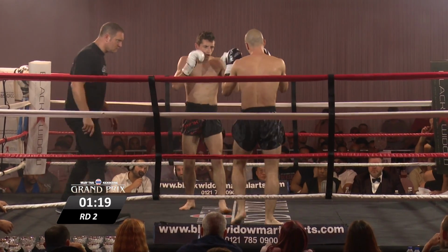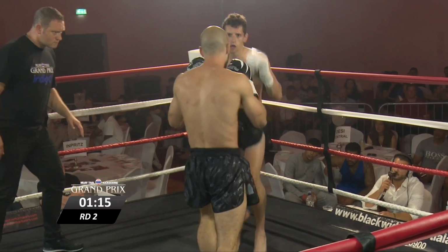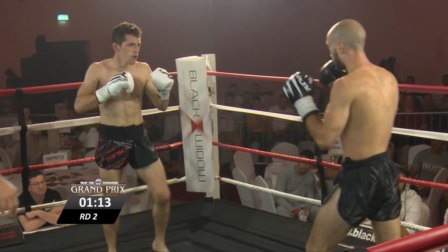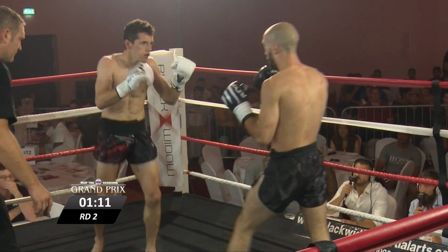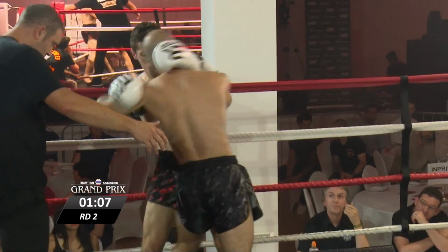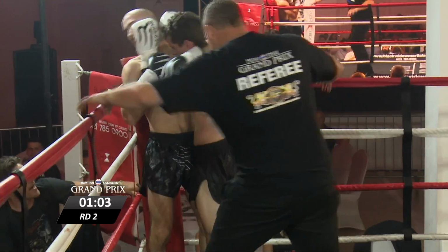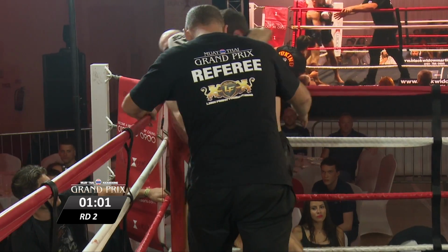And already we can see that the pace of round 2 has started quicker than at any point in round 1 as Rigglesford comes forward. Very true. He's been on the front foot throughout the contest, although Field has landed some nice shots on the back foot. And yeah, some nice work there from Field.